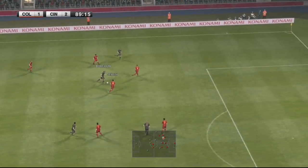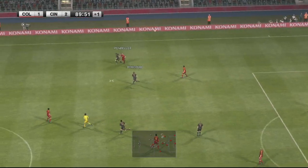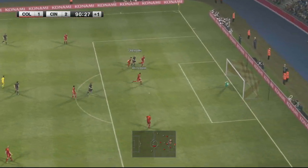Attack based on width. A basic skill, but it takes an awful lot of talent dribbling. No doubt at all about that clearance. The ball given back. And a shot! Punches it clear.